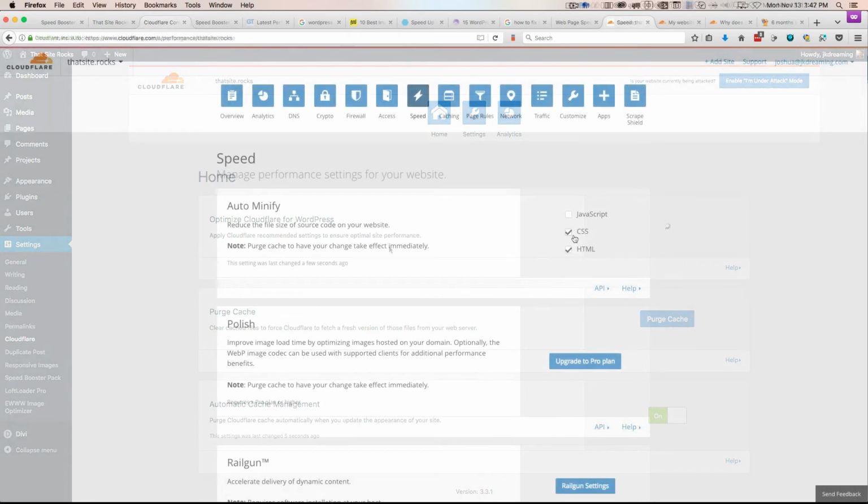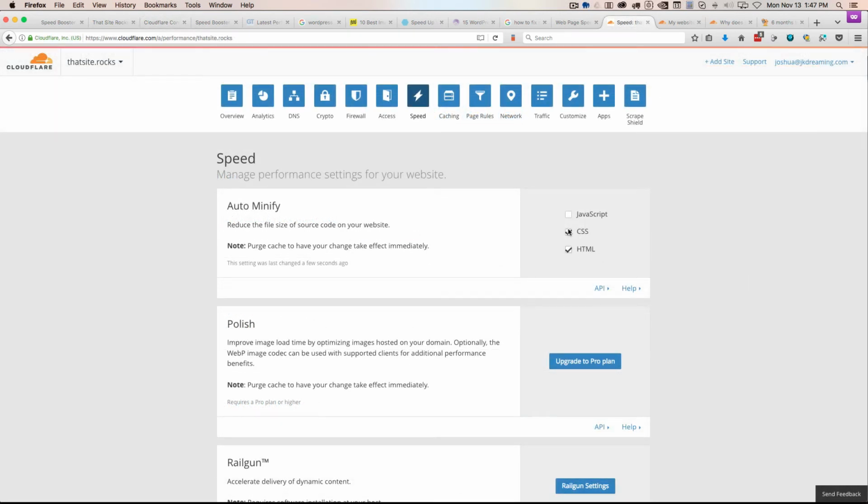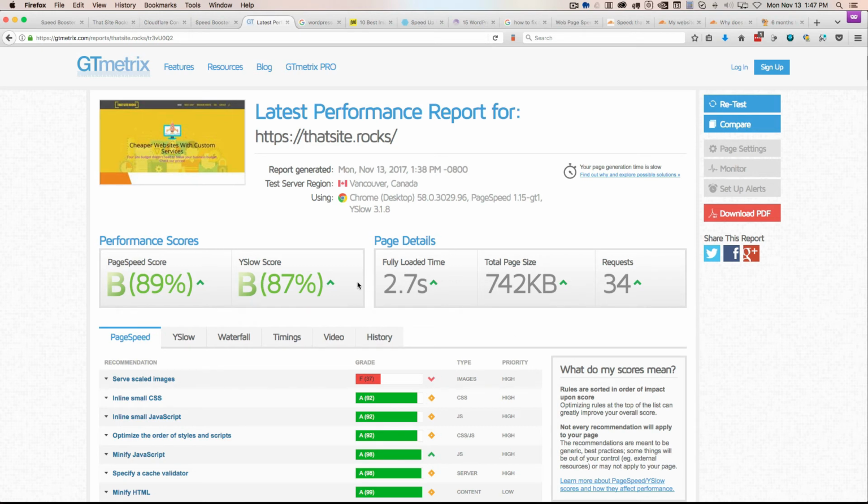So go back, enable CSS and HTML. I generally don't like doing the JavaScript all the time on some of these WordPress sites. It screws things up. If it was a from scratch type thing, I would trust it more. But look at that result. Bang.